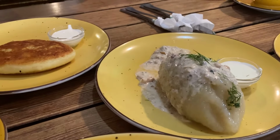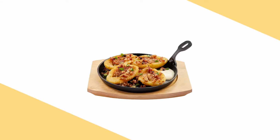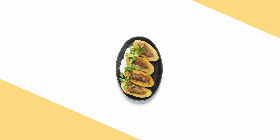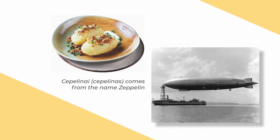A gravy or meat sauce is also sometimes covering these dumplings. Usually served on the side is sour cream. Another variation has these dumplings cut in half and fried, which in my opinion is a bit tastier. Oh, and the fun fact about this dish is that the modern name, cepeline, comes from the Zeppelin airship that came about in the 1800s.